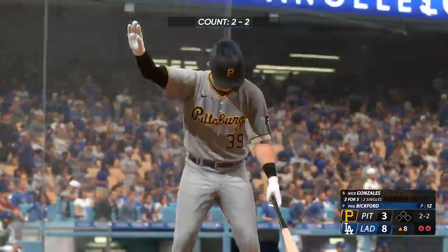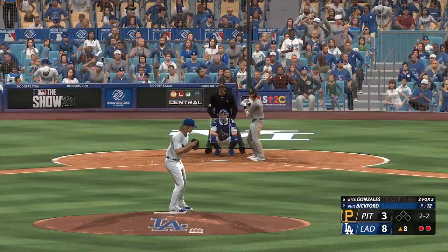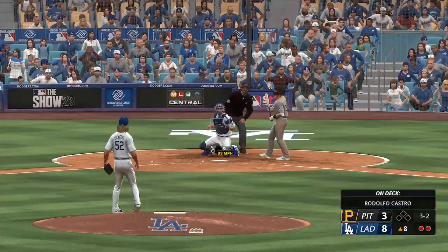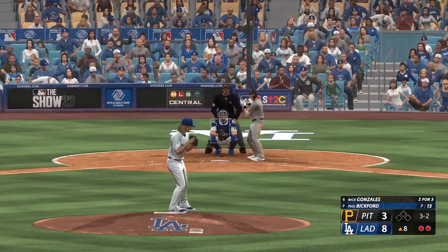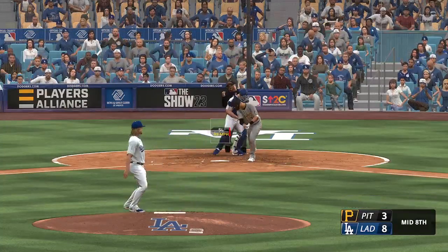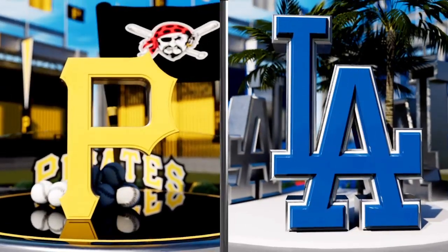Now batting, shortstop. Two outs, bases empty. And now the shortstop, Nick Gonzalez. Next offering is down low. Swing and a miss, struck him out. Nothing doing here for Pittsburgh. Can't chip away at an 8-3 deficit.